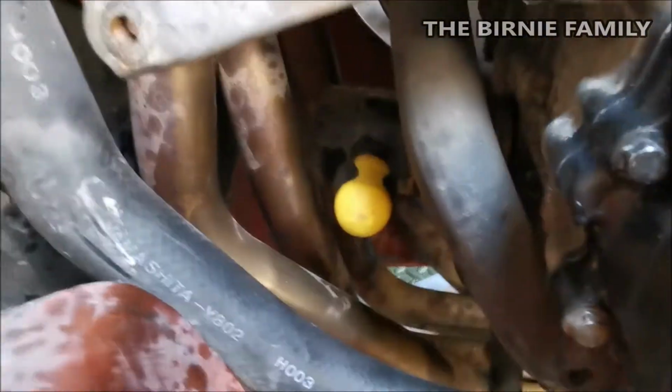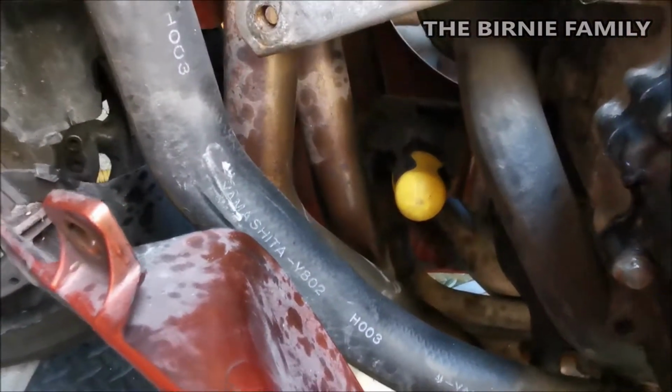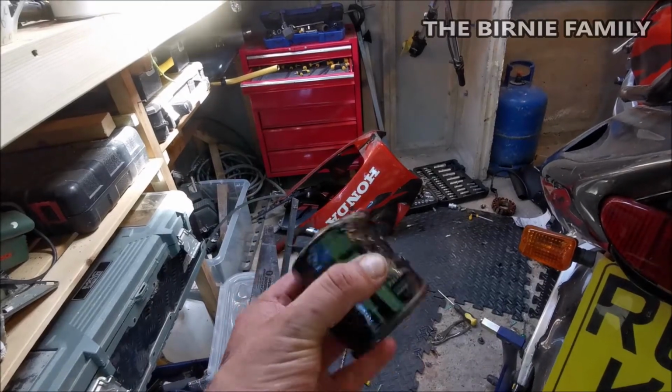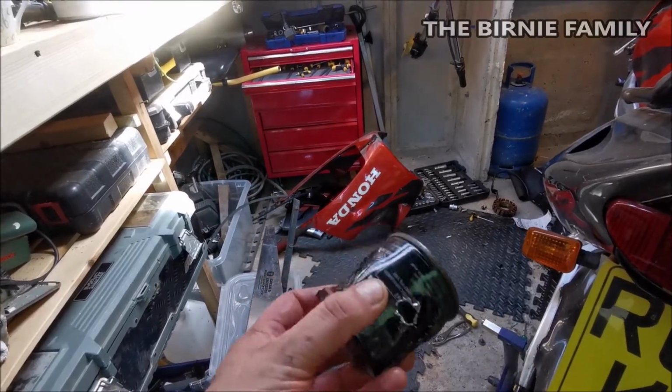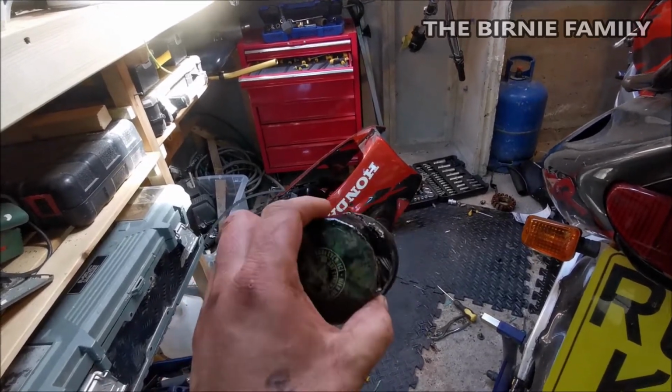Right, so guys, if you do struggle getting the old oil filter off, which I'm doing, hammer a screwdriver through it. And that'll work just nicely to get it off. That's it off, just using a screwdriver. And obviously by the time you get it loosened a little bit, it goes with your hand then. But that's it off, that's great.